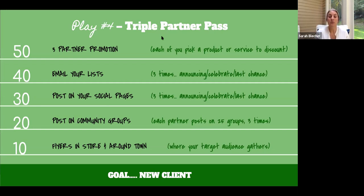And if you were to go into Facebook, you can also divide the work. You can say, okay, we know we want to post 3 times in every group. So let's create a whole list of groups and then divide and conquer so that you don't all have to do the same work.